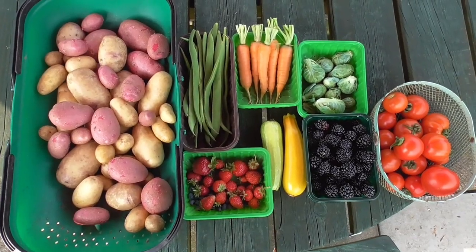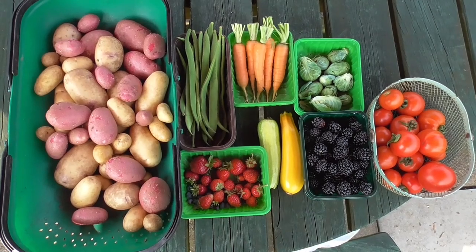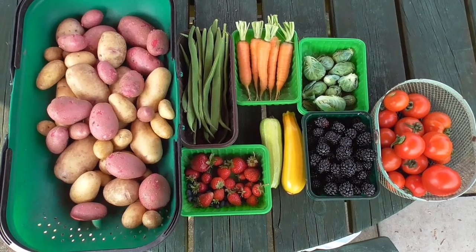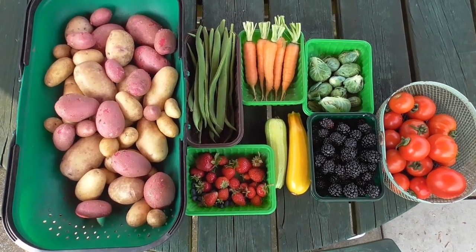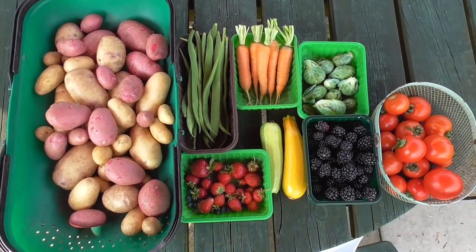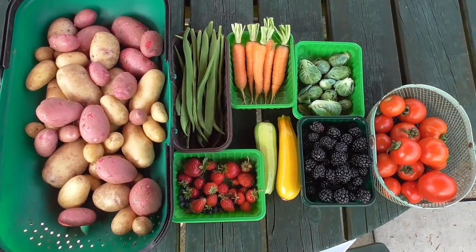Well, another Sunday, another harvest. What I particularly like about this one is the variety. And there's so much more I could have harvested, but little and often, I think, is the way. Excellent. A good day. I say it every time, I know. I do enjoy these Sundays.